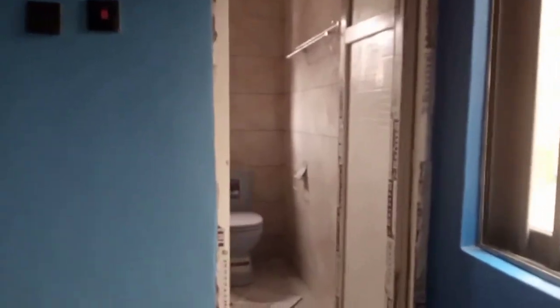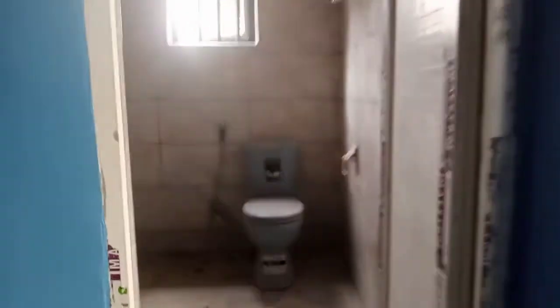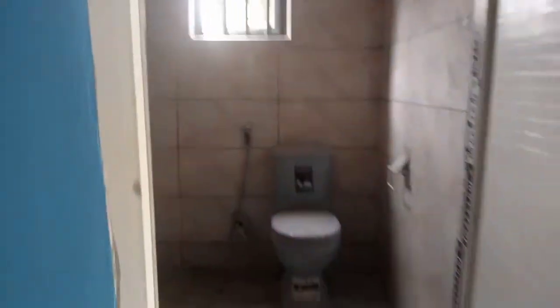Like all the rooms, they have one passage that leads to all the different rooms. So this is one of the rooms, guys. Yeah, each room has a toilet as usual. Yeah, this is the toilet. This is how the toilet is looking like.